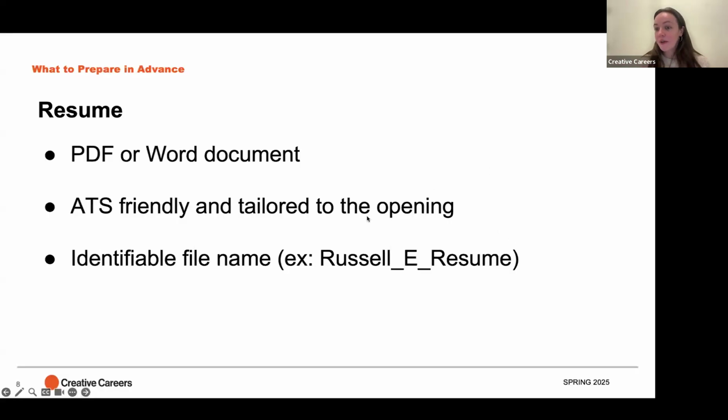Number one, we want to make sure that we have our resume done in advance. And this is because our resume should be tailored directly to the position that we are applying for. It should be incorporating the keywords and skills that are in that job or internship description. And it should be written specifically for that role. The degree to which you have to tailor is going to depend on how different the positions you're applying for are, but it's really important to get into the habit of tailoring each resume that you send out.